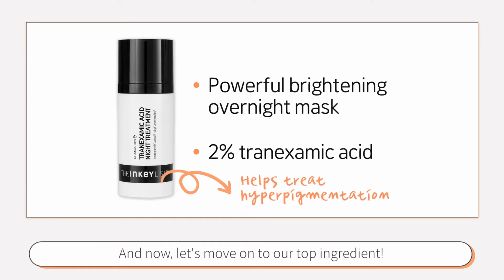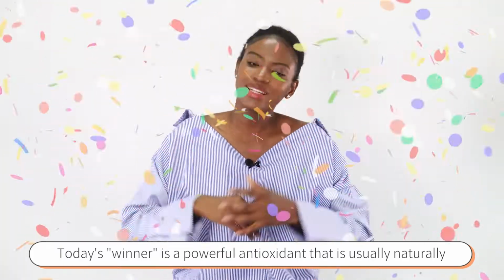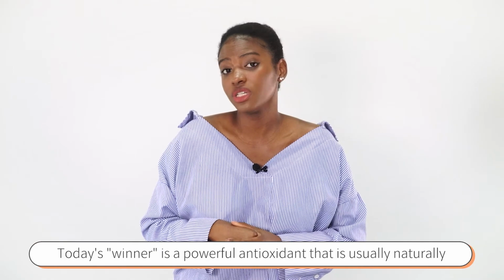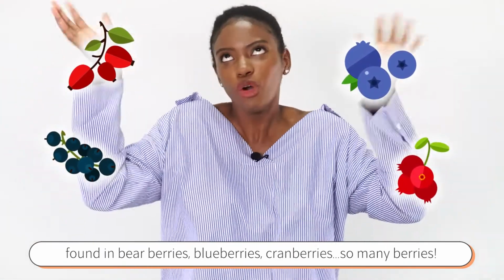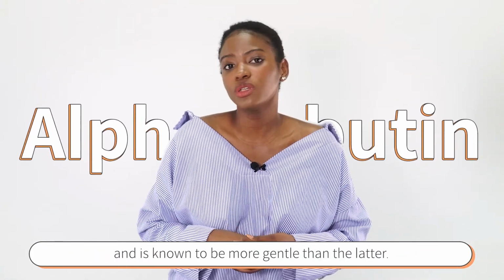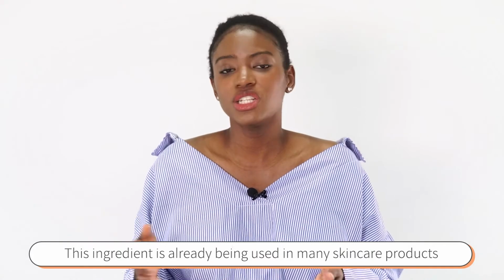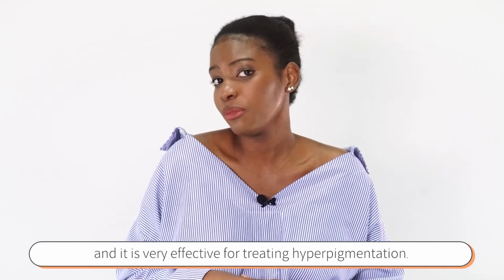And now let's move on to our top ingredient. And today's winner is a powerful antioxidant that is usually naturally found in bearberries, blueberries, cranberries, so many berries. Alpha-arbutin is derived from hydroquinone and it is known to be more gentle than the latter. This ingredient is already being used in many skincare products and it is very effective for treating hyperpigmentation.